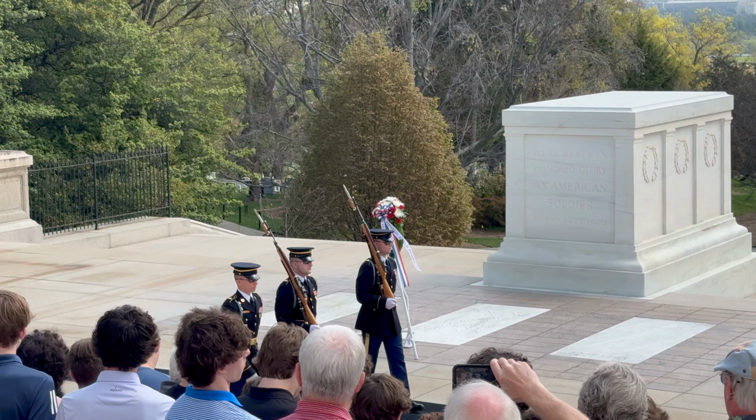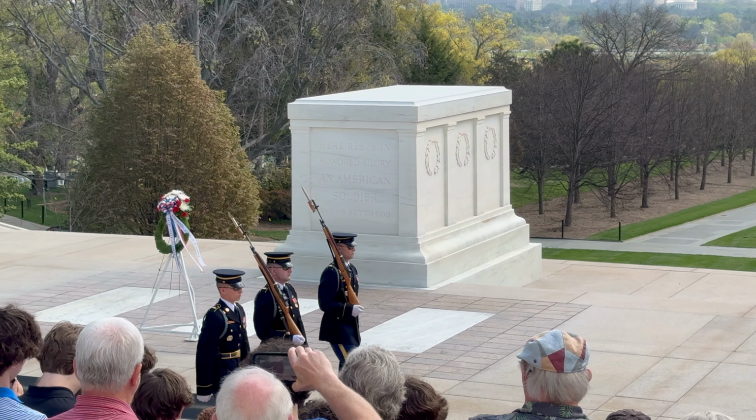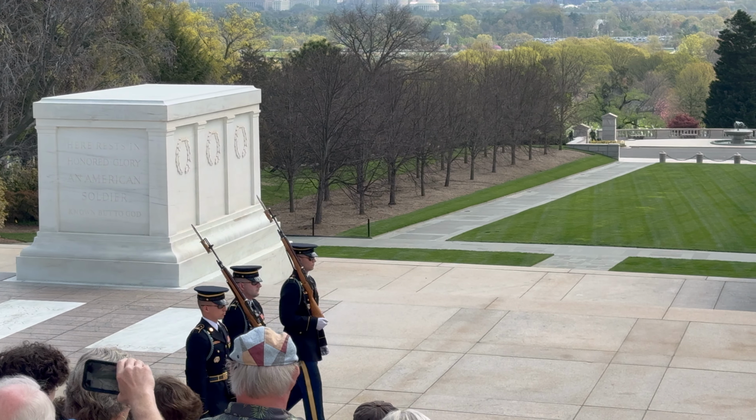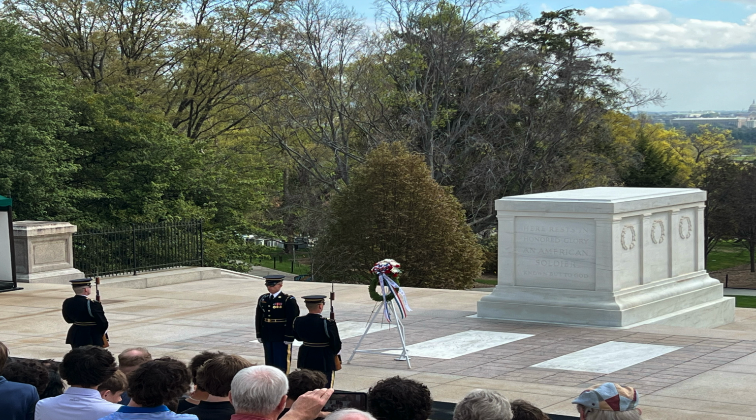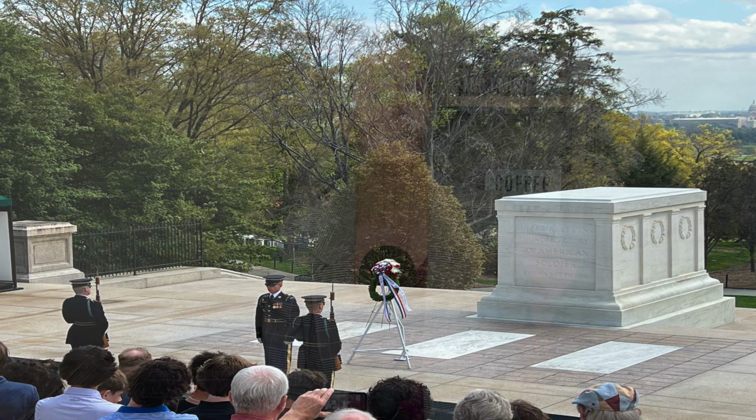We also went to the Arlington National Cemetery. We saw the changing of the guard, which was an awesome experience as well. Do note that we took the tram, and that does have an additional cost. You do get a discount if you serve in the military or you're over age 65. It was a very good experience.